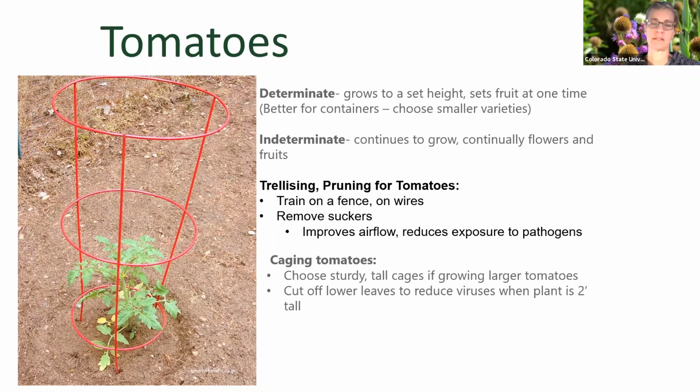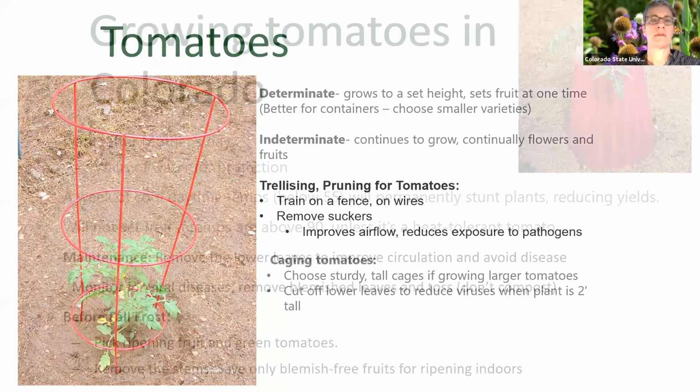And again, with the caging, you want to be cutting off those lower leaves, especially because viruses can transfer from the soil to the lower leaves. And so if you cut off those lower leaves once the plant gets about 2 feet tall, then that will reduce the viruses transmitting to your tomatoes.